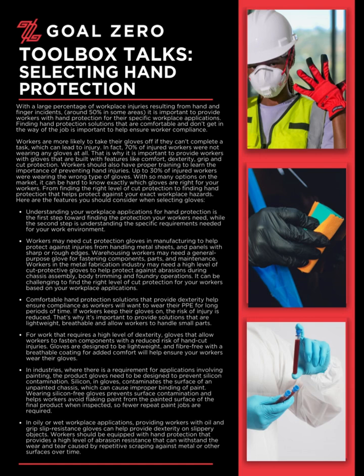Understanding your workplace applications for hand protection is the first step toward finding the protection your workers need, while the second step is understanding the specific requirements needed for your work environment.